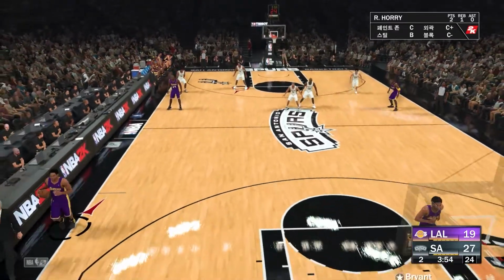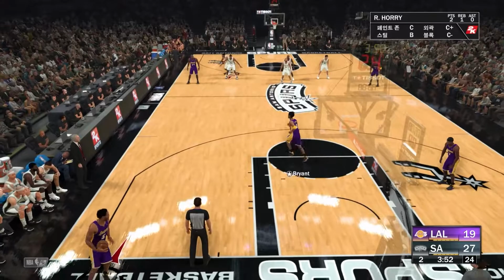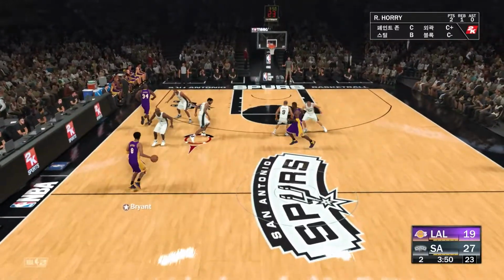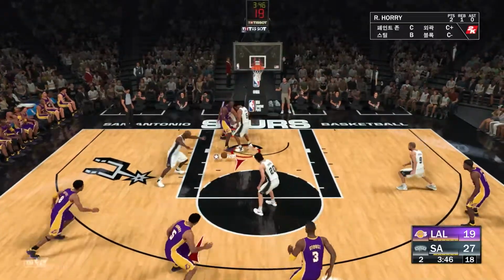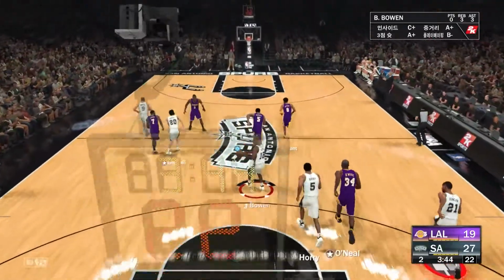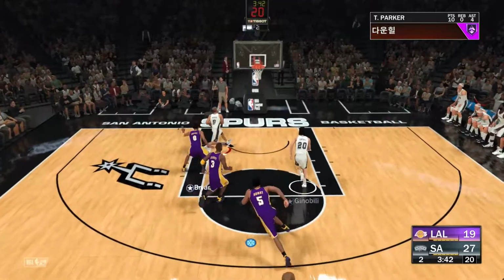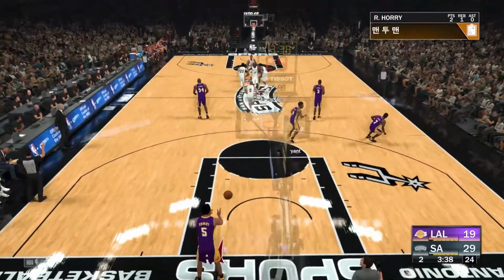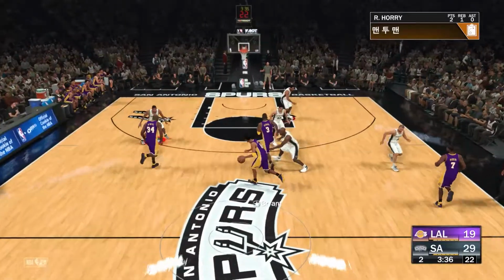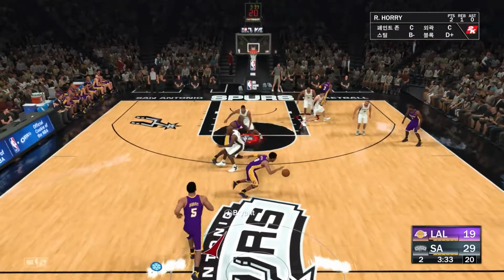And don't look now, but they're starting to extend this lead. They're doing it by building it out, step by step, valuing each possession. Duncan with the block. And that's part of his game. Love seeing Duncan just sky up there to reject shots. Does a great job of utilizing that wingspan along with his timing.